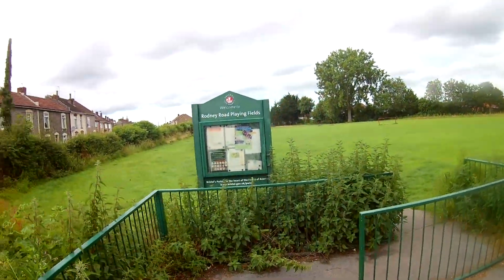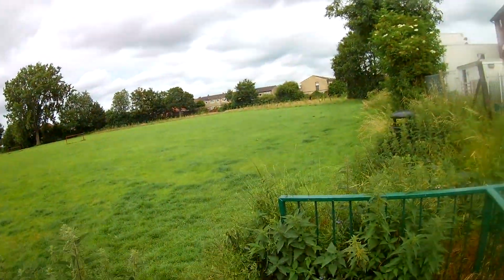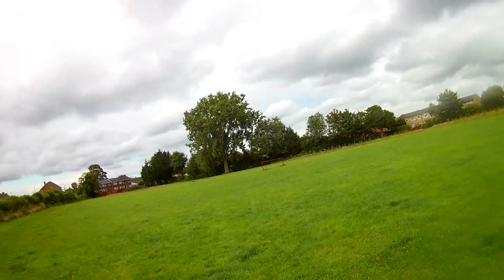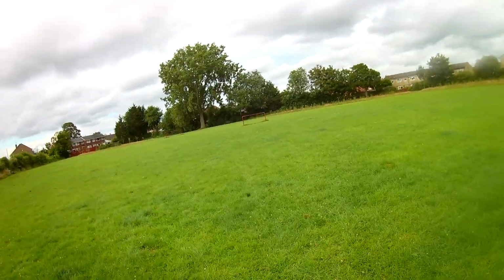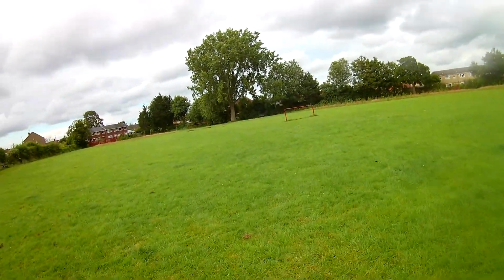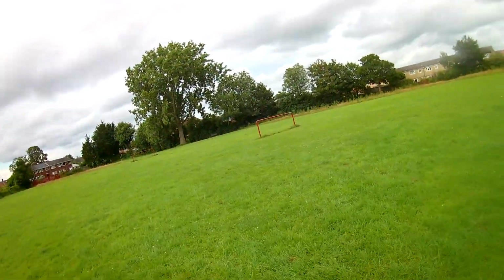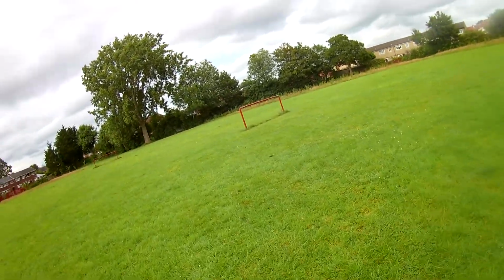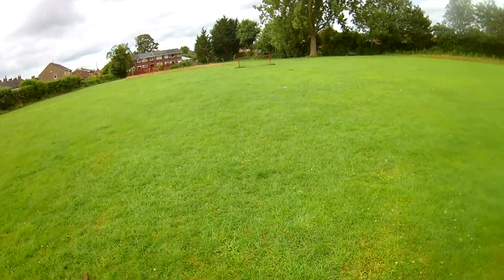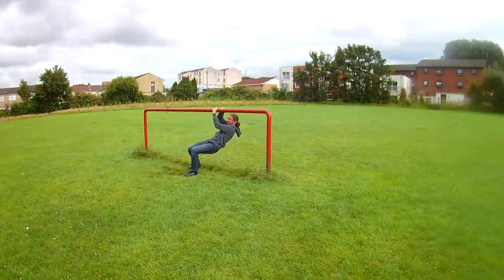Okay, so we found a place called Rodney Road Playing Field, and this looks like a decent place to review a kebab. There is a bench over there, another bench there, so that should be good enough for us to weigh the kebabs. And then of course any bench really is good enough to review the taste. I suppose this is supposed to be a children's football field. No idea. The very small goals. Oh, we have some parkour.